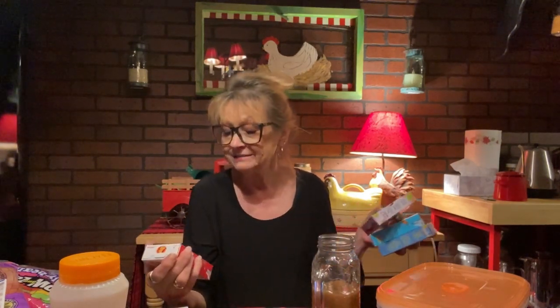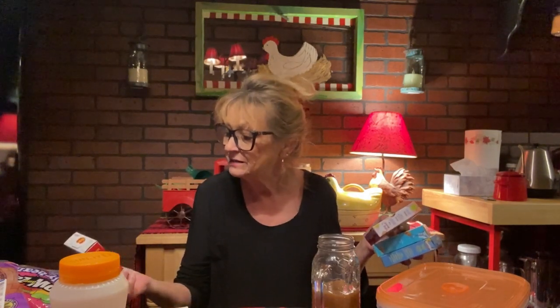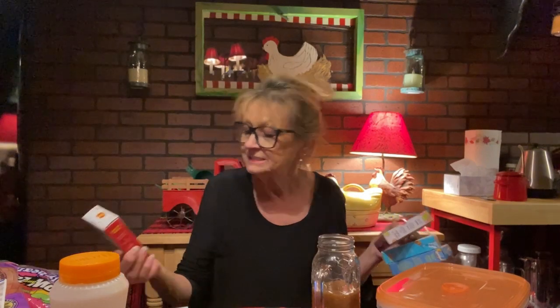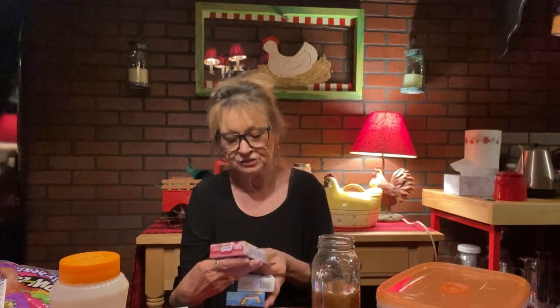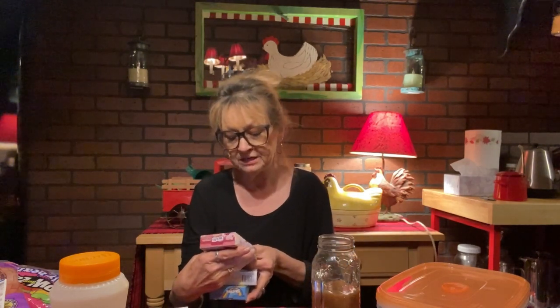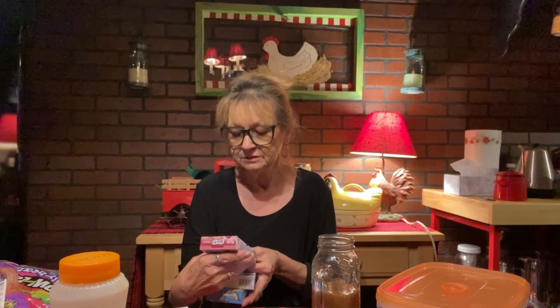Jelly Belly. Been all about the jelly beans, not the jelly belly. Powdered drink mix, very cherry. I love cherry. 6 drink packs. Welch's Passion Fruit, no aspartame, 0 sugar. 6 in it.